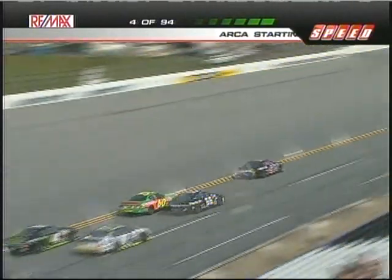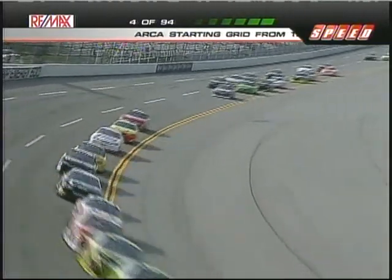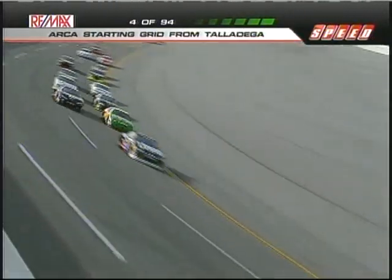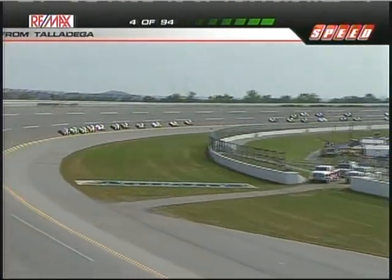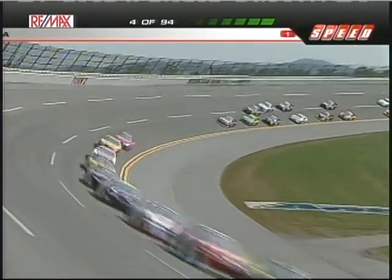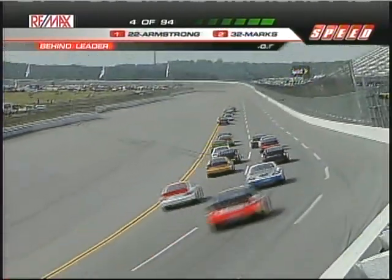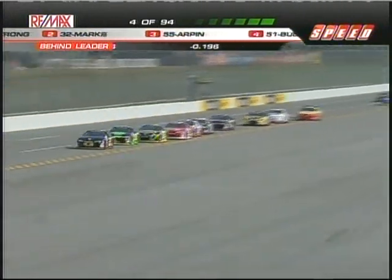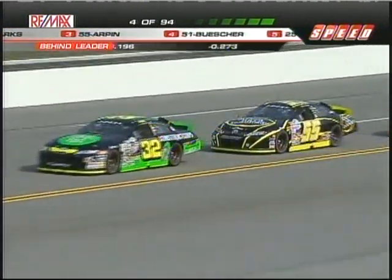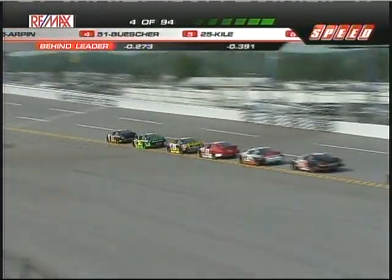Gerhardt has about a 1.5 to 2 car gap between he and the 60 of Patrick Sheltra just behind him. I believe that's Mark Thompson to Patrick Sheltra's outside in the 66 car. There's Ricky Carmichael now pulls up right behind Patrick Sheltra in the Monster Chevrolet. This is out front. That's Dakota Armstrong in the 22, Justin Marks in the 32, Steve Arpin in that 55. Just behind him, the 51 of James Busher.